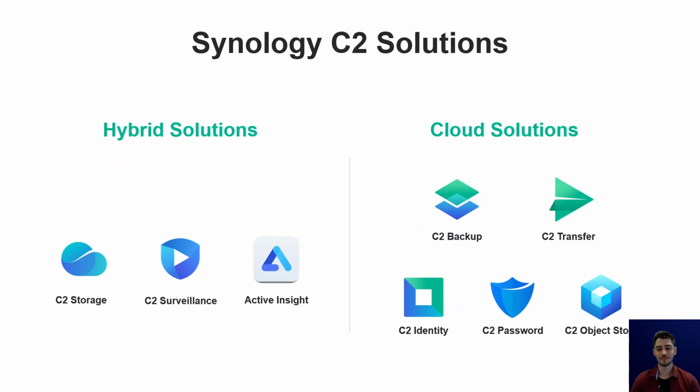So to summarize, Synology C2 offers a range of cloud services to help businesses protect and manage their data, improve productivity and efficiency, and enhance security and compliance. We've got hybrid solutions: our C2 Storage solution that allows you to store the content of your NAS to the Synology cloud. C2 Surveillance helps you add an extra layer of protection by externalizing your video recordings and storing them in the cloud. Active Insight offers real-time monitoring of your entire NAS fleet, providing insights into system performance, capacity planning, and maintenance.